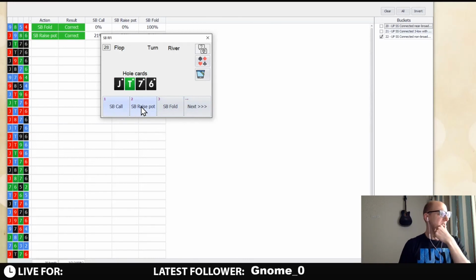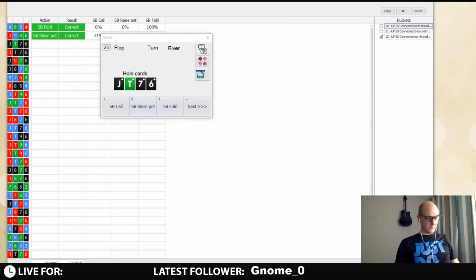Jack 10 7/6, probably still open, although it's trip suited. It's very close. I don't know, what do you guys think? Jack 10 7/6 trip suited from small blind. Is it raise or fold? What do you guys think? I'm going to go with a fold actually.